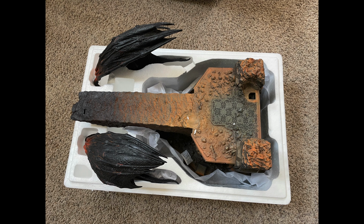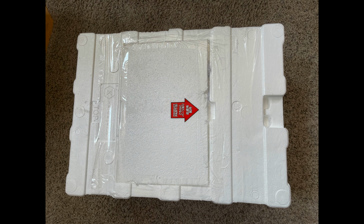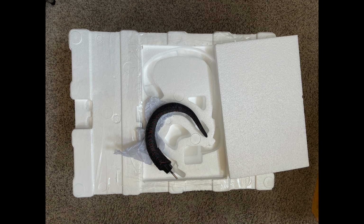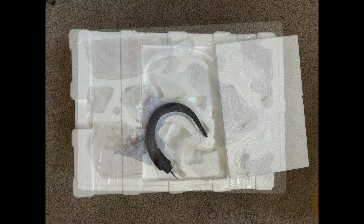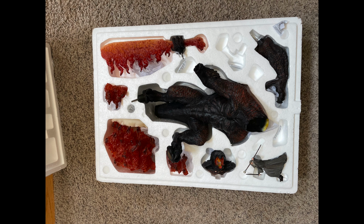One layer just had the base and then two of Balrog's wings. The second box had a compartment on the top which had the tail and then also a spot for the whip if you got the exclusive. We'll talk more about that later. Here is the second box main layer with all of the other pieces inside.